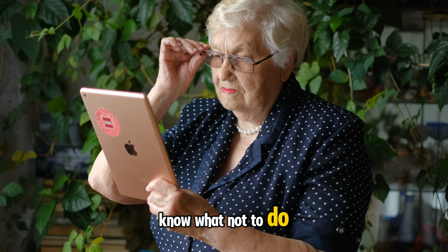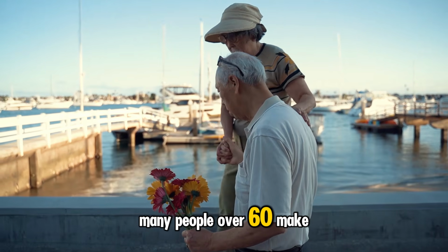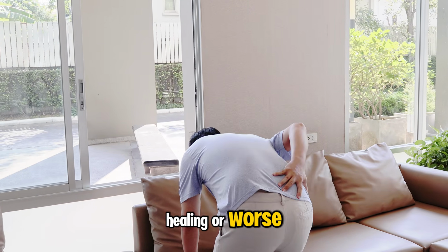what not to do. Even with good intentions, many people over 60 make these 3 common mistakes that can slow healing, or worse, make the pain worse.